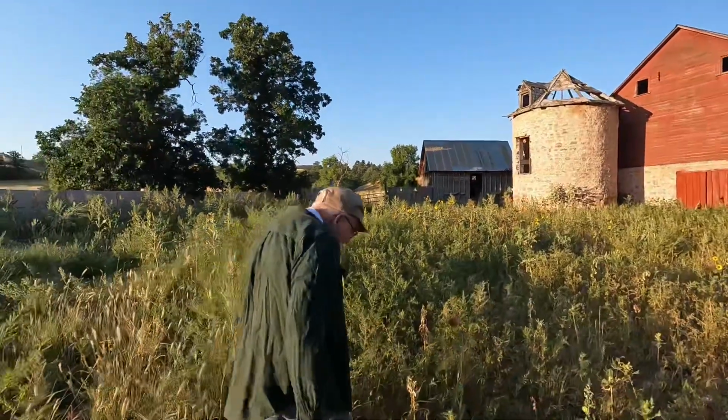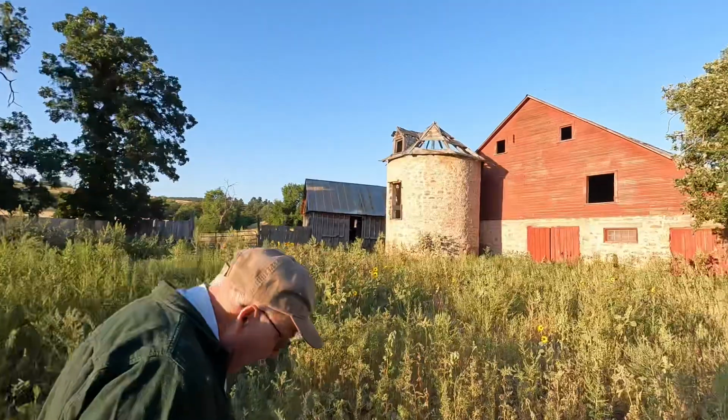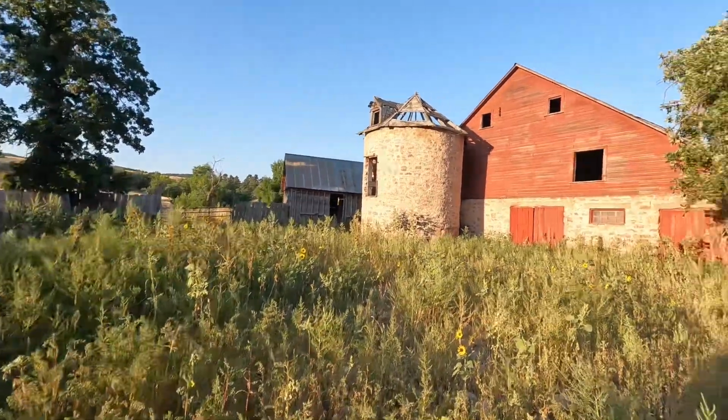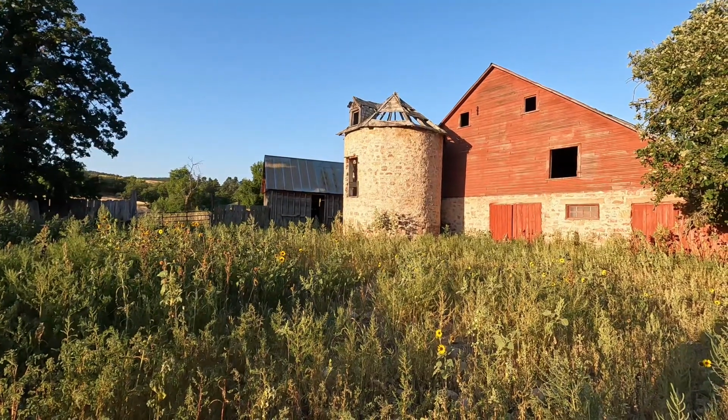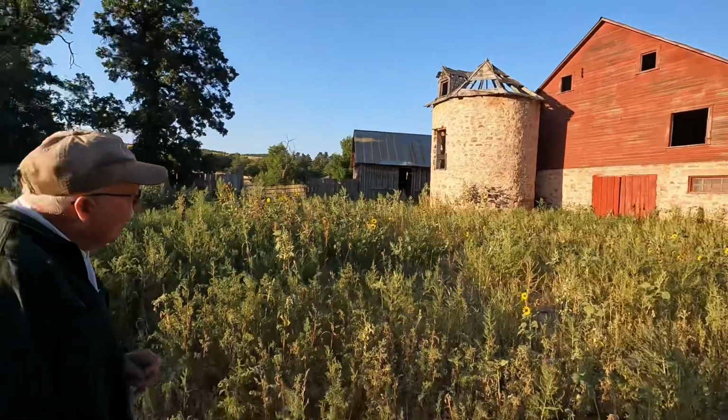Did you, as a kid, Grandpa, do you remember playing in here? You guys probably used it then a lot, huh? Yeah. There wasn't no playing in here. Yeah, mostly working. And that, I don't remember at all, playing at all in that.